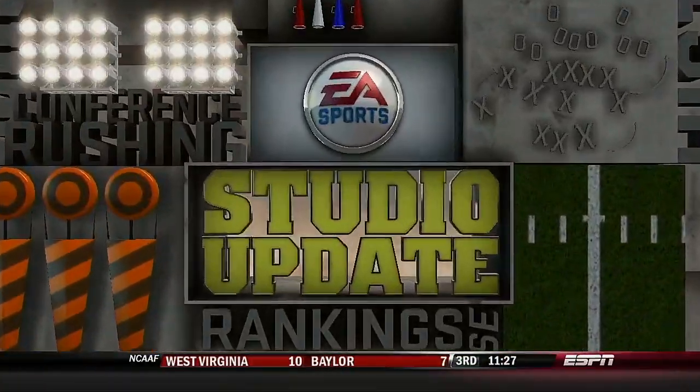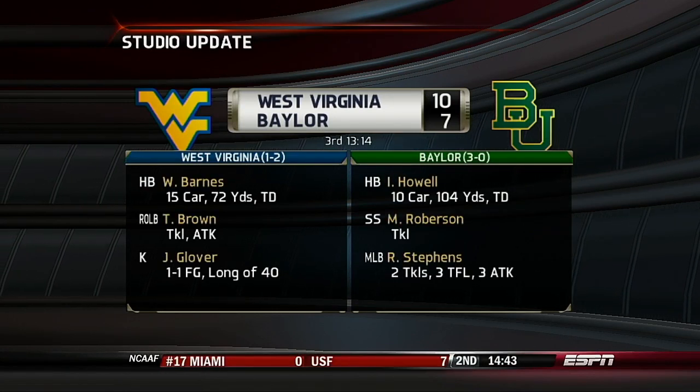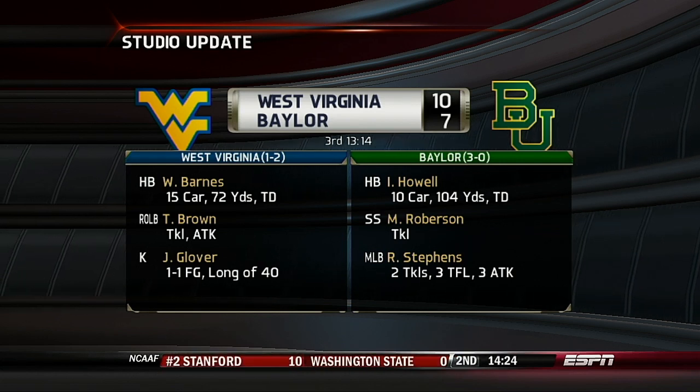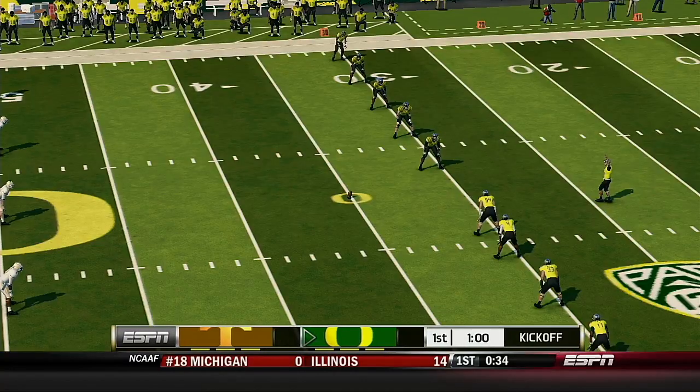Let's go to the studio for this Reese Davis update. Let's take a look at some action from Waco. This is a game we've been watching closely today. And for Baylor, power and speed delivering a rushing touchdown. And for Barnes, he scored a touchdown. West Virginia with the lead, 10-7, early in the third quarter. 14-0 in this one, Reese.